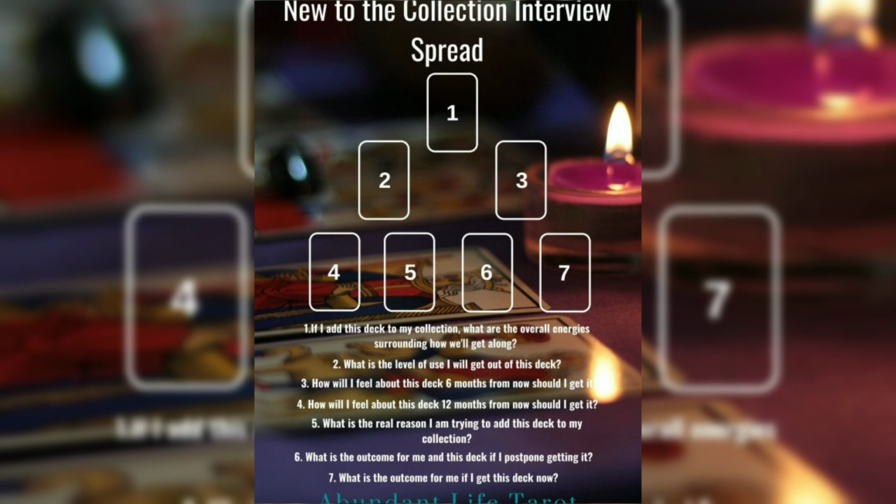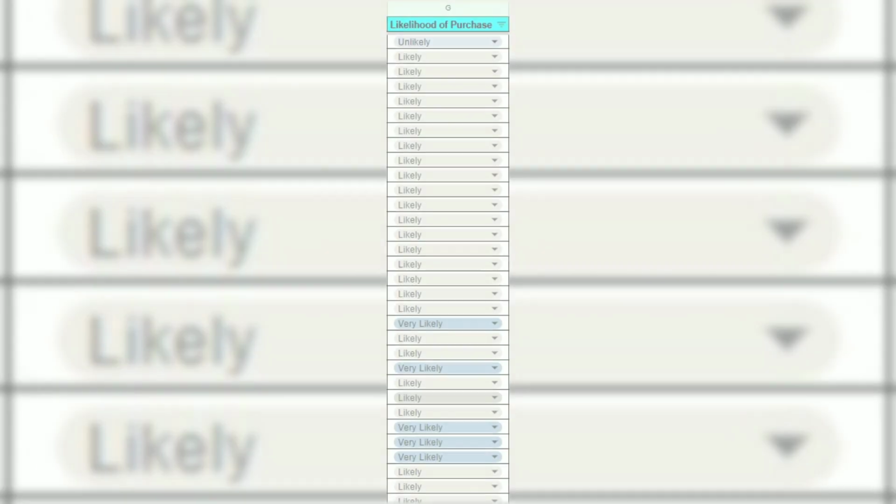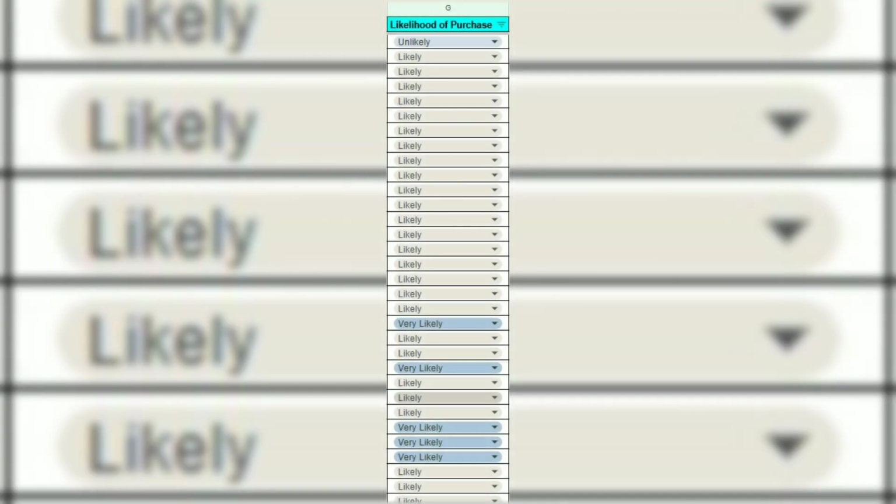And to that end, what I do from there is when I narrow down that I want to add a deck to the wish list, I then rank it. I rank it by what is the likelihood of me really adding the deck to the cart and making that purchase. And I have the categories of unlikely, likely, and very likely. And I shared with you all today my very likelies. So yeah, that's what we've got, friends. That's what we have here on the spread that I do.